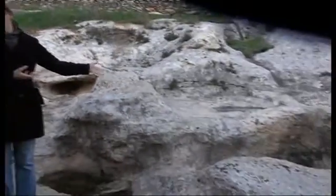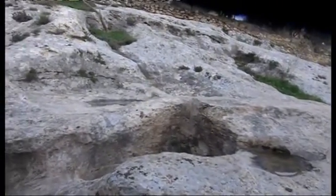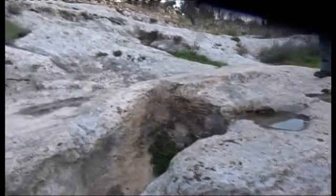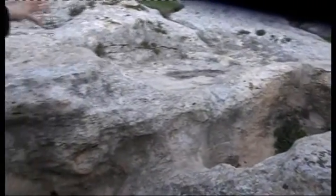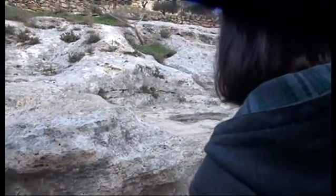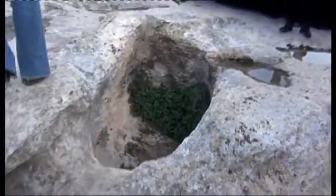Now, what makes this rock important to even talk about or explain? Can you tell what this is? Limestone? Well, yeah, it is, but which one? This one, you mean? Oh, the whole thing. Why are we looking at this one? Why aren't we talking about the other one over there? What makes this one different? Water. It can hold water during the rain, but this is the wine press.